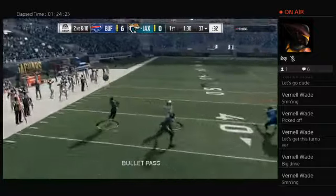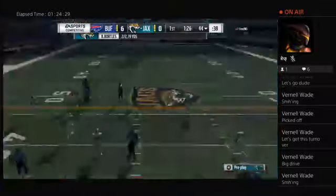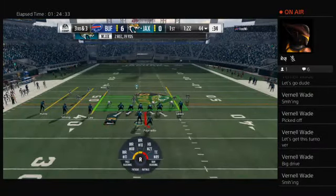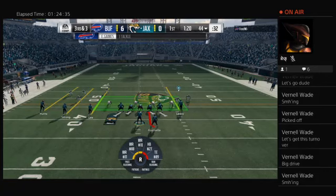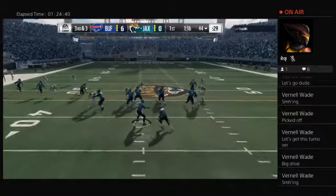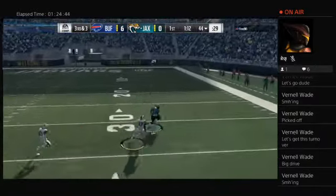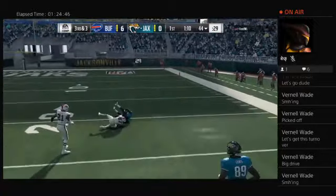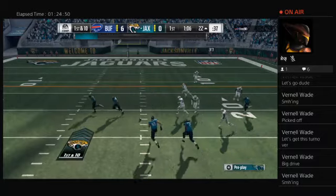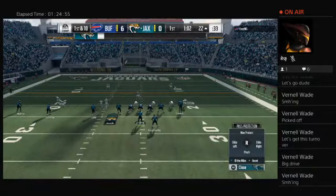Bortles to throw on second down. Throw left side complete. It's Lee. And he'll get up near the 45. They'll spot it at the 44. The reception good for 7. It's third down. A fake to Fournette. Now it's Bortles to throw. He's got the hook up to Lee. And he'll get this one down near the 20-yard line. An excellent pickup of 34 yards.